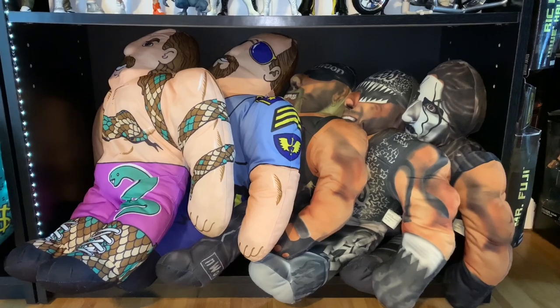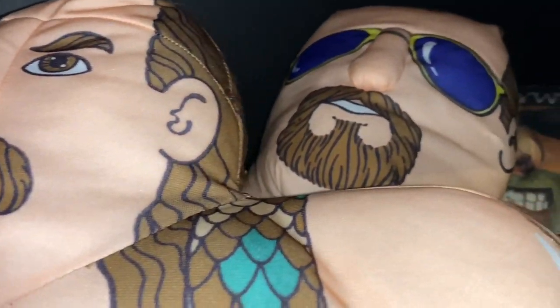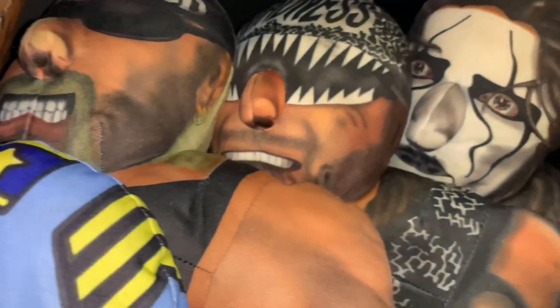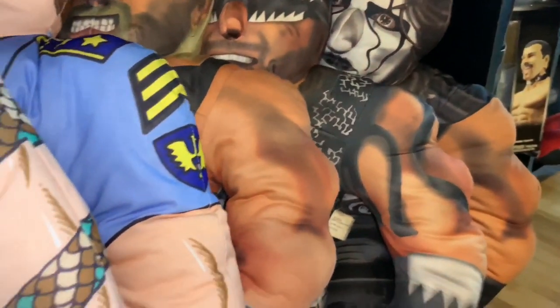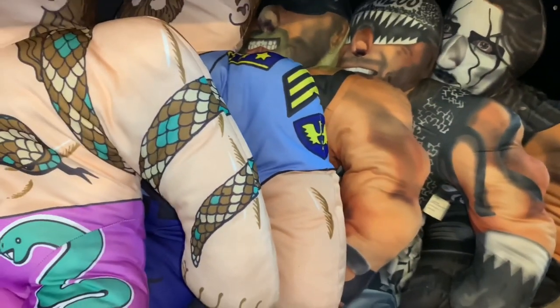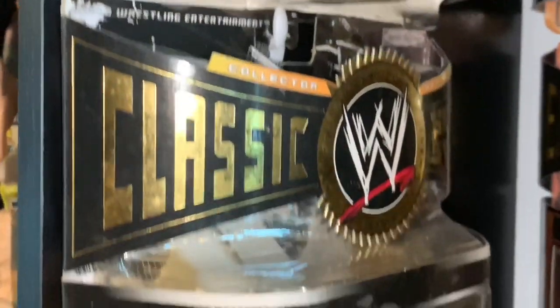The bottom shelf here features the Jake the Snake and Big Boss Man WWF Wrestling Buddies. It also features the Hulk Hogan, Macho Man, and Sting Bash and Brawlers by Toy Biz. And sandwiched between my loose shelves are various WWE Jakks-specific mint on card Classic Superstars figures.